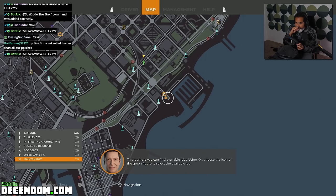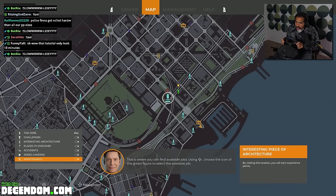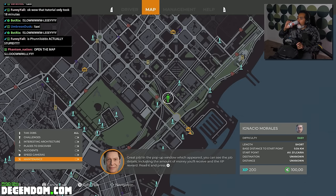This is where you can find available jobs. Using the steering buttons, choose the icon of the green figure. Great job. In the pop-up window which appeared, you can see the job details, including the amount of money you'll receive and the XP reward. Read it and press the accept button.